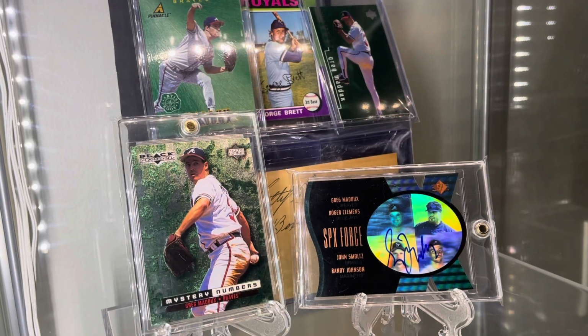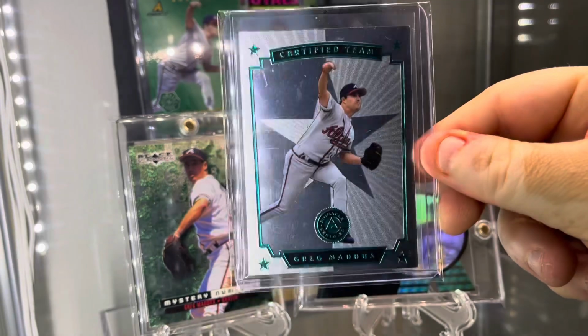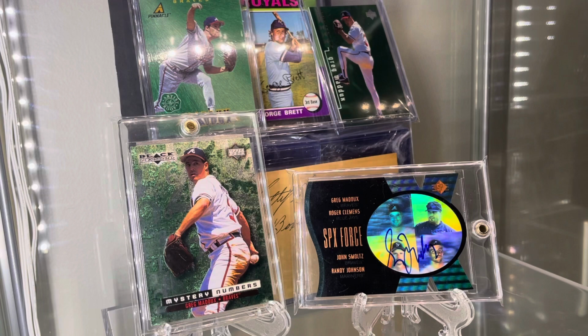And to finish it off, I got one more green card from Pinnacle Certified. This is the Certified Team. It's like a mirror, but yeah, pretty cool card. I'm not gonna really explain much, but take care, guys.